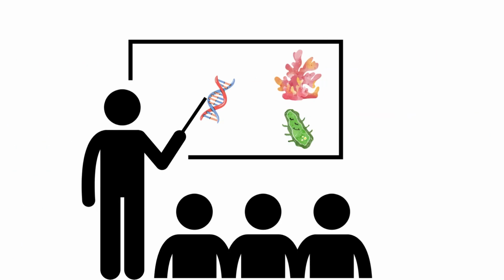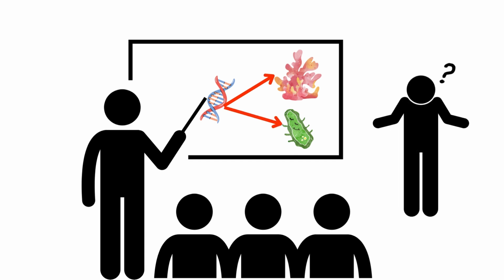Do you think it would be possible to put these heat shock genes into coral, or its resident algae? Or are there any ethical issues that would stop you from doing this? Feel free to share your thoughts down below.